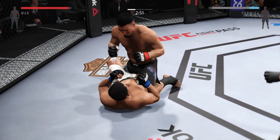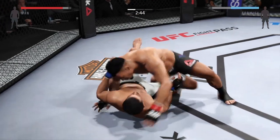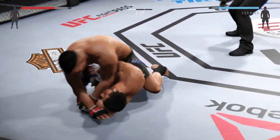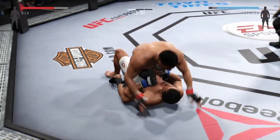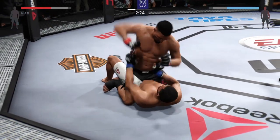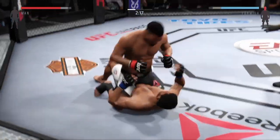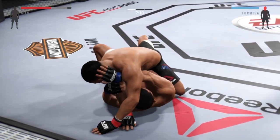Under three now. Side control. Nicely done. Looking for the armbar, looking for the finish. Almost had the armbar. That's a big elbow, Joe. Huge elbow. Big right hand. Beautiful right hand. And his elbows are vicious.